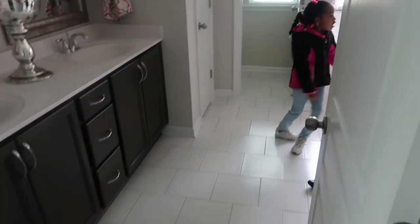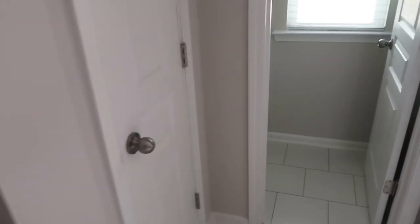All right, let's walk back in because we distracted y'all. So you walk into the double sink. And inside the bathroom, there's a linen closet. And like she was saying, there is a toilet with a door and a window. Open the window, close the door, turn the fan on.